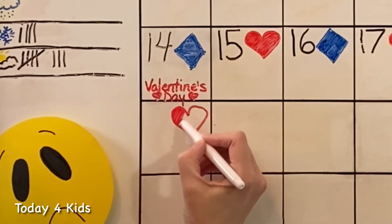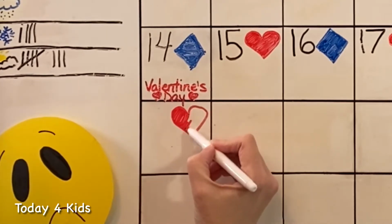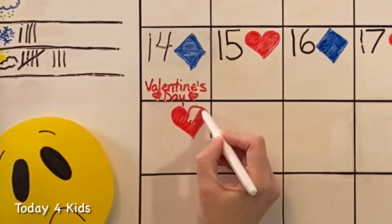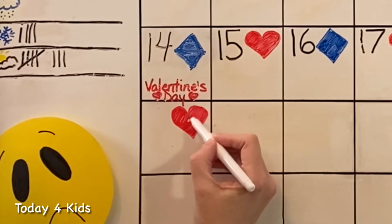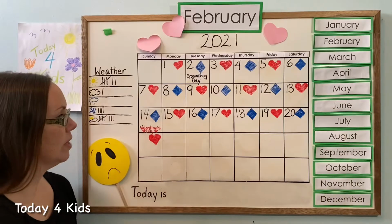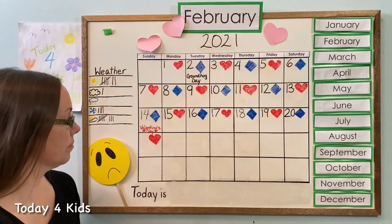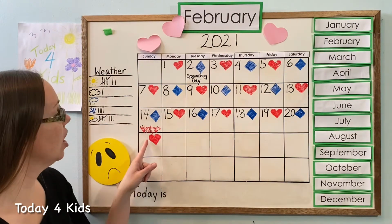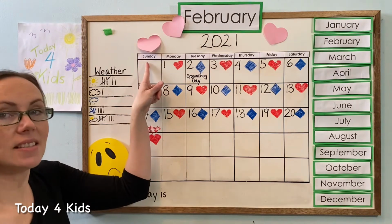You can color it whatever color you would like, or if you don't want to put shapes on your calendar, you can also just put in an X. Or if you're really good at remembering, you don't have to put anything in at all. So red heart, it was our next shape. So that will help us determine what today is. So if we go up to the top, it tells us that today is Sunday.